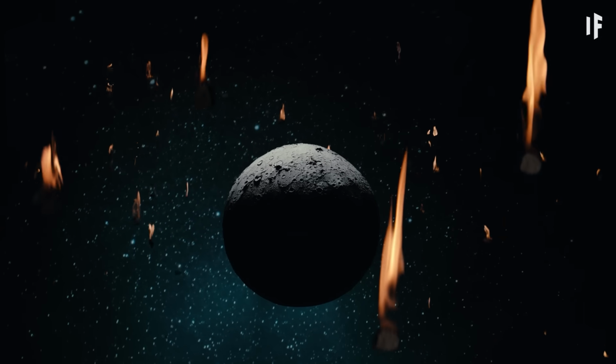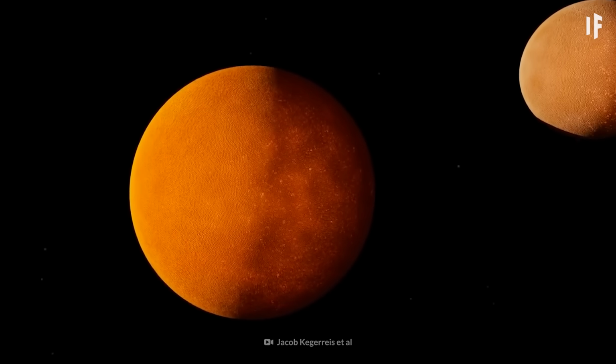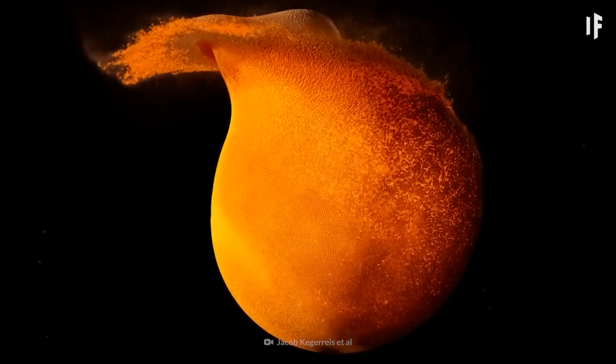So, has something like this happened on Earth before? An object the size of Mars that we now call Theia impacted Earth just after our planet formed. We actually think that this is how the moon formed in the first place.